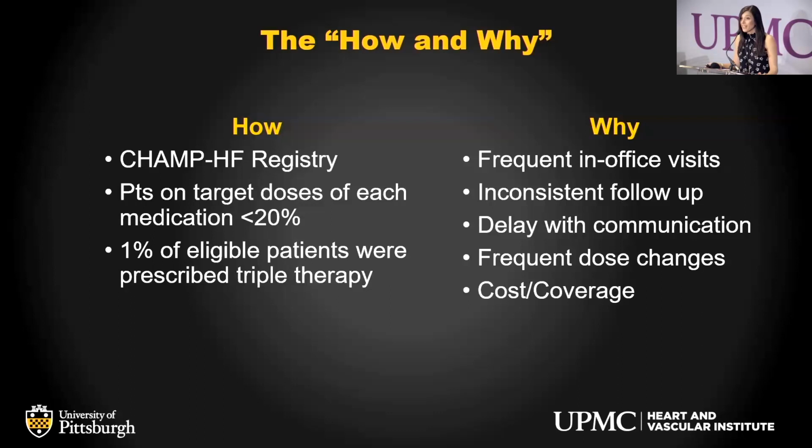So how are we doing with guideline-directed medical therapy? Well, according to the CHAMP Heart Failure Registry, which looked at over 3,500 outpatient management of heart failure, patients on targeted doses of each therapy was less than 20%. And 1% of eligible patients were prescribed triple therapy. Now, this is before SGLT2s were in the guidelines. Now that it's quadruple therapy, we can assume that we're pretty close to the 1%, if not still even a little bit less. So why is that? We know these medicines work. We know what they are. Why is it so hard to get patients on therapy?